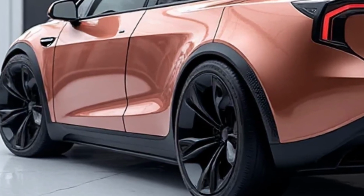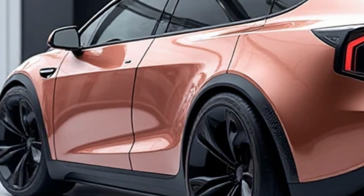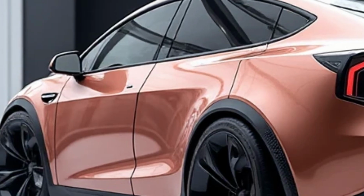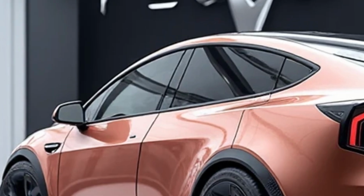Ride quality is another area Tesla worked on heavily. Earlier Model Y owners often criticized the suspension for being too firm and noisy. The 2026 refresh changes that significantly.